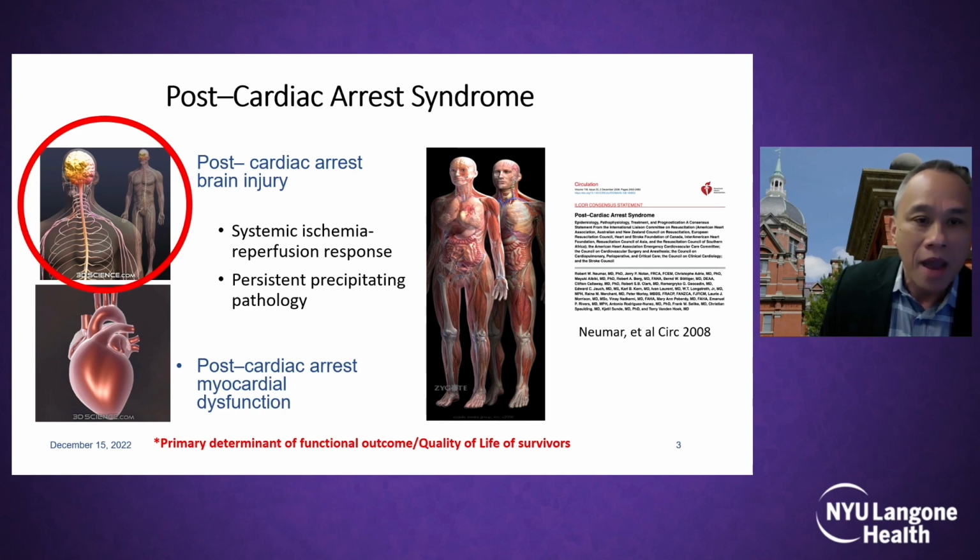With this as a backdrop, I'm going to start talking about how we are going to manage and approach the brain injury, which affects about 90 to 98% of all patients resuscitated after anywhere from 2 minutes of arrest time; they are unconscious. So it's a huge percentage.